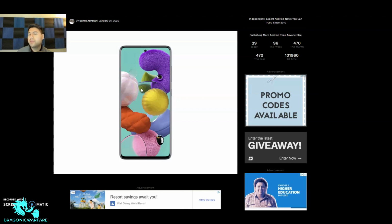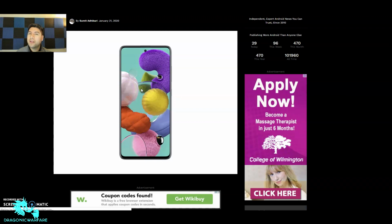Let me know in the comments below what you think, guys. Should I pick this phone up? And what do you personally think? Would you be picking this phone up, especially with these specs? Like I said, mid-range device, not going to be high-end or anything like that, but still, for the price, you can't beat it.